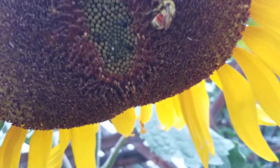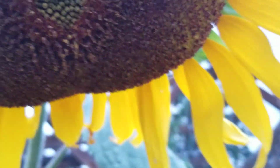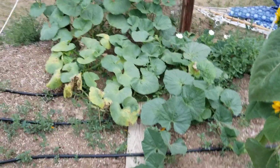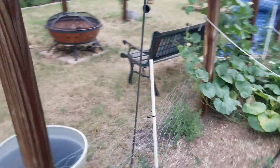So showing you guys the sunflowers here. We've been getting some of these really cool bumblebees. I'm happy one is still hanging out if the camera will focus. There we go. So really cool looking bumblebees. You don't see bumblebees too often anymore, even though I have lots of beehives. They're one of the ones that's a little bit harder hit because you can't keep culture bumblebees. So I'm happy to see those.